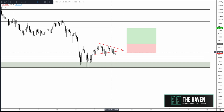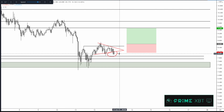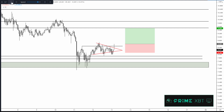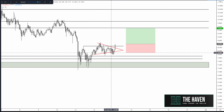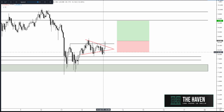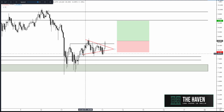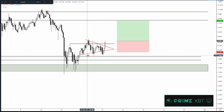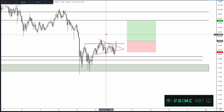So right here is where I thought my argument would be invalid and we would come down and test this demand one more time. Okay, but again, if we reclaim that bottom diagonal in an hour or two, my argument is still valid. And you could see in terms of the lower time frame price action really quickly there that this hourly was getting rejected by that bottom diagonal. So that just goes to show you that this was indeed valid.